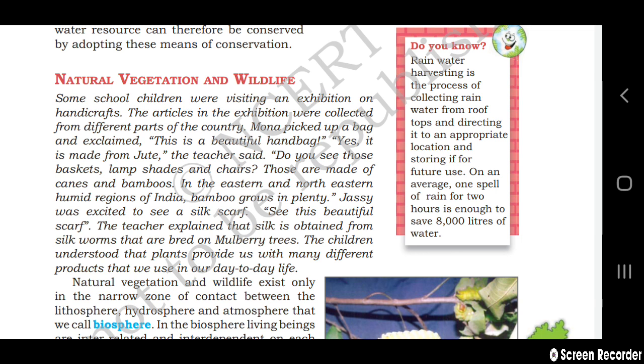A girl picked up a bag there and exclaimed that this is a beautiful handbag. "Yes, it is made from jute," her teacher said to her. "Do you see those baskets, lampshades and chairs? These are made up of canes and bamboos," her teacher said to Mona. In the eastern and northeastern humid regions of India, bamboo grows in plenty.